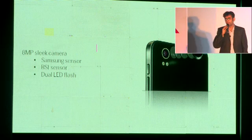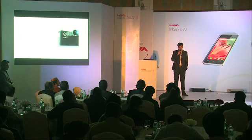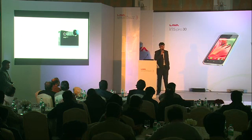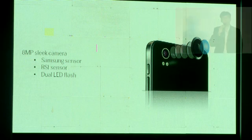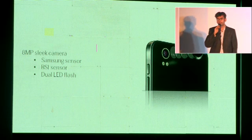This phone is 7.5 mm slim. We wanted to give a good camera performance, but we didn't want to use a camera that protruded out of the phone. So we've used a special sleek camera. We used a Samsung sensor, a BSI sensor, and a dual LED flash, and believe me, you will not be disappointed when you compare it to the 13 megapixel cameras out there in the market.